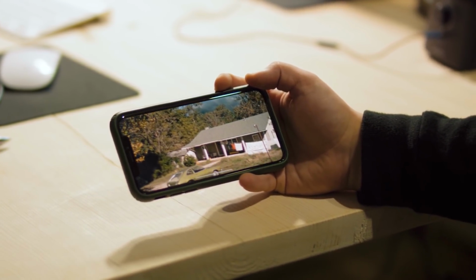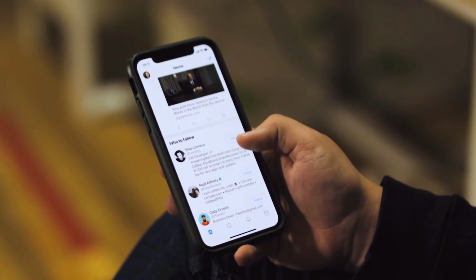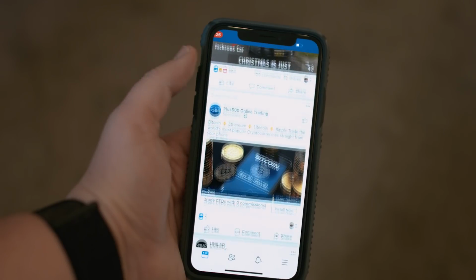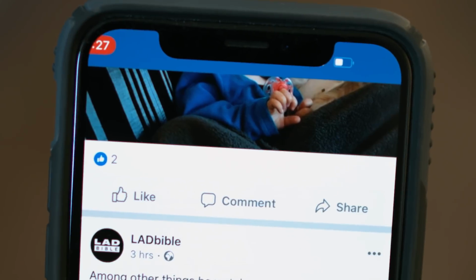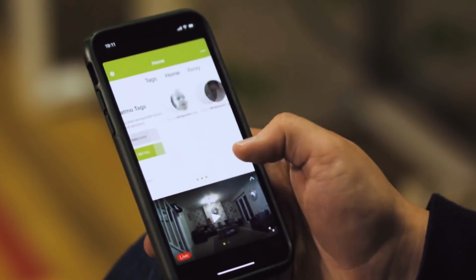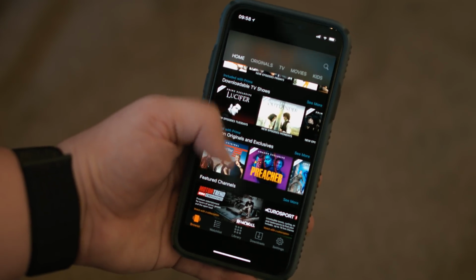A taller, notched display though means apps have to be reconfigured to fit. For the most part, a lot of apps have already been adapted and are making use of that extra real estate. There are the odd ones that still need a little bit of work, such as Facebook. I sometimes get the info bar messing up at the top like this. Then there are some apps that simply aren't optimised at all yet. So you see the regular version of the app surrounded by black bars, which I guess is a win for the notch haters.